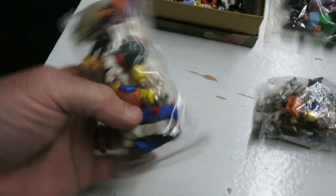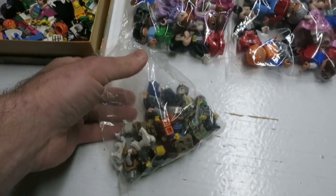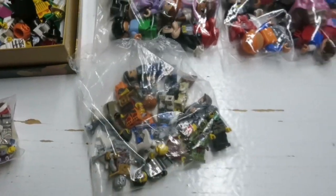And then this was like, I think like an $8 order. I just got it because of the warg. Nothing else really good in there. It's pretty cheap. And another cheap lot of stuff, under 10 bucks, I'm sure that was.